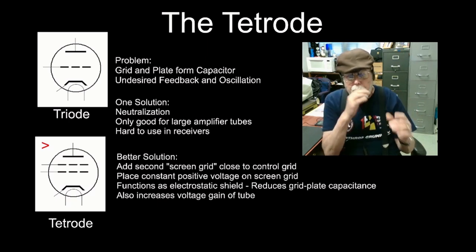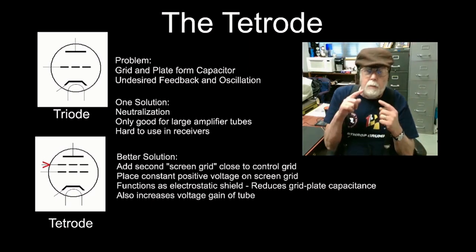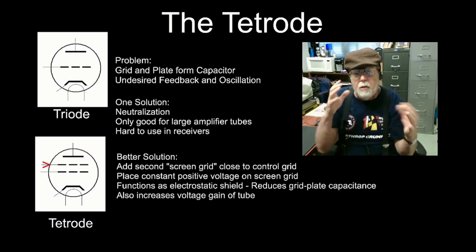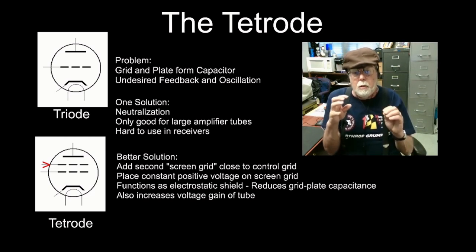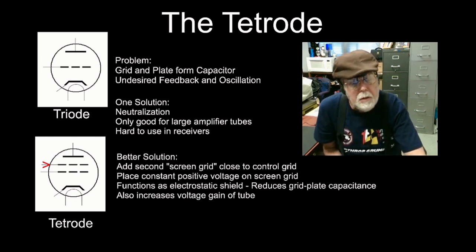Now, what does this do? You put this thing here and you put a positive voltage on it, typically several hundred volts: 400 volts, 200 volts, 600 volts, it depends on the particular situation. And that voltage on that screen grid must be absolutely constant. It has to be bypassed to ground, with no signal appearing on that screen grid. It has to be absolutely constant direct current. And what this does, it does two things.